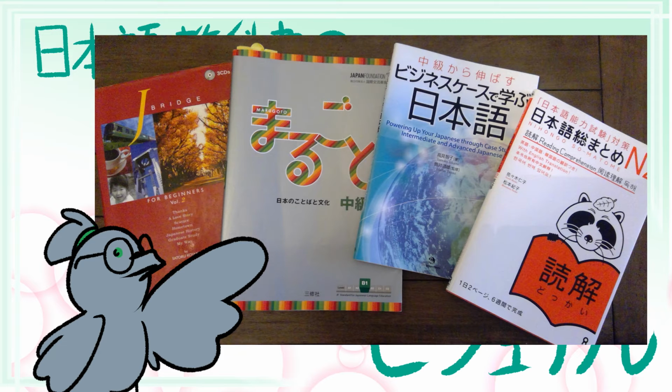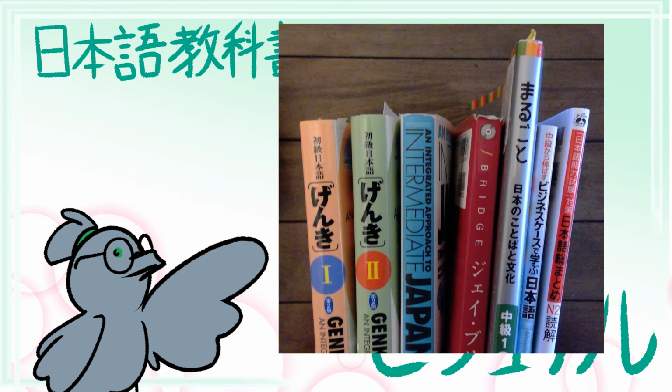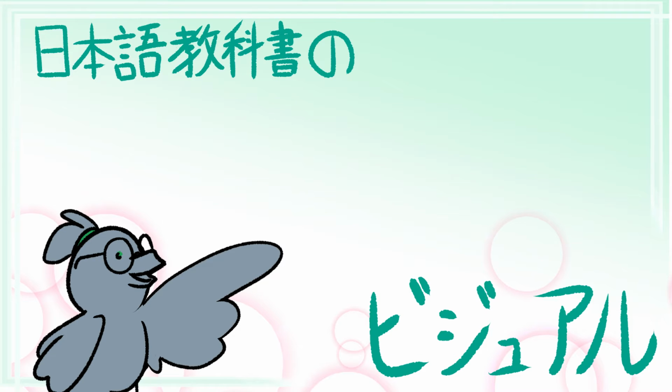Textbooks used to instruct Japanese are no different. From cover to cover, all Japanese language textbooks from major publishers follow a similar pattern of presentation. Today, I'm going to explore a variety of Japanese textbooks and see how visuals are used alongside the text. We'll start by establishing our categories.